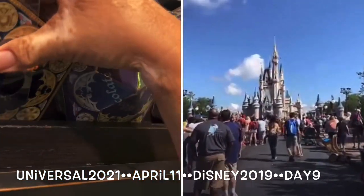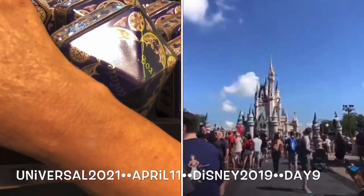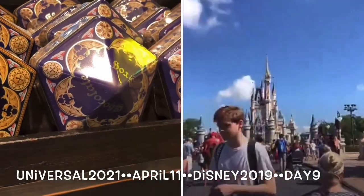You hear that? That's glass. This is plastic. There's a 5 cents difference.